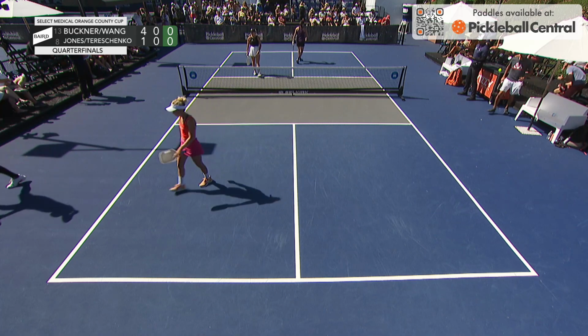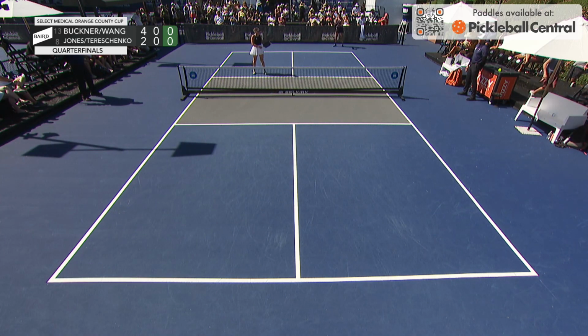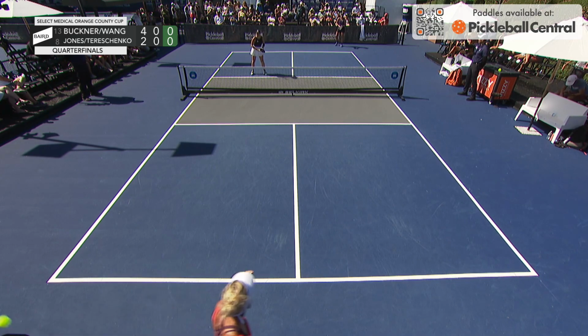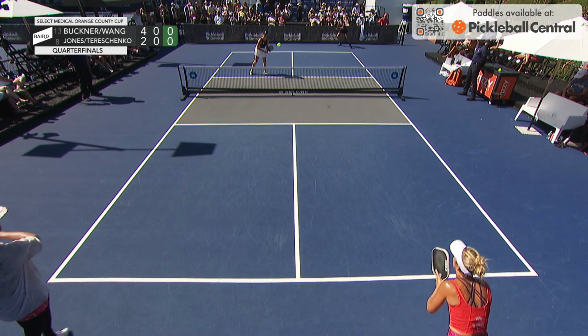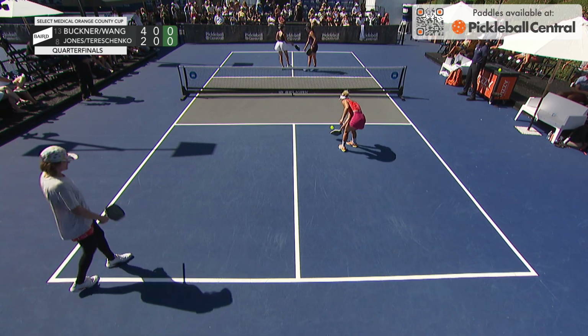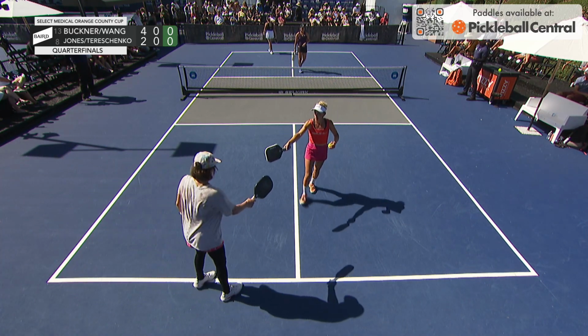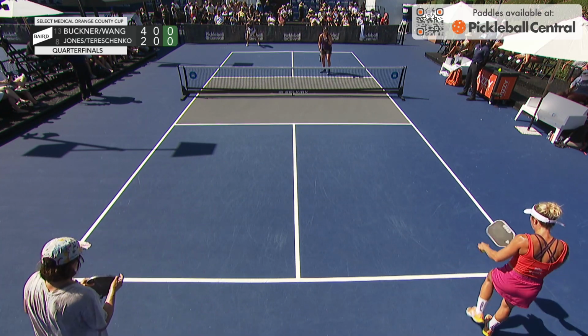Point. Just wide with that dink, inside out. Not something that's easy to do, to switch directions with that from the position that she hit it from. See if they can capitalize off of this, Irina and Allyce. Second serve. Just kind of a casual, nonchalant drop right there. Dialing it in.